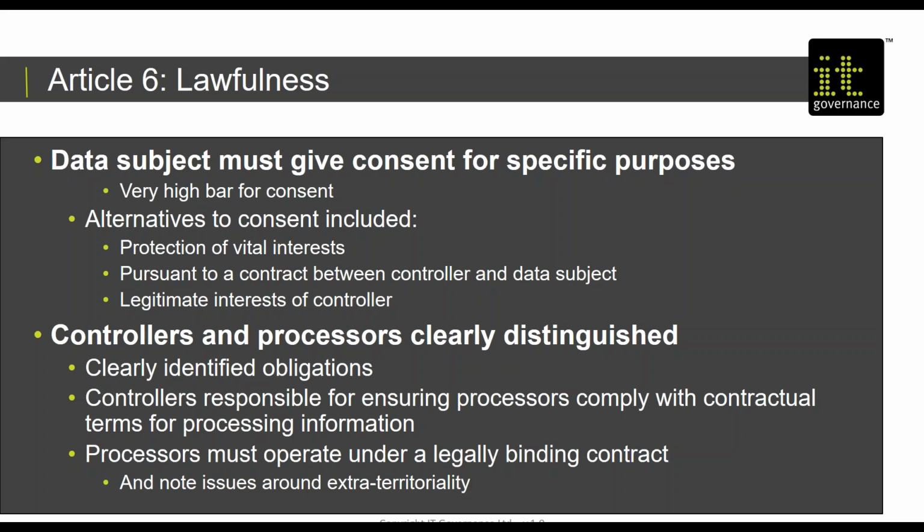Consent has to be freely given. That means it has to be given by one party to another without pressure. That means that local authorities or central government can't rely on consent. It also means that employers can't rely on consent to process employee data. The relationship between employer and employee is not equal.